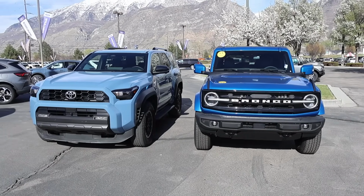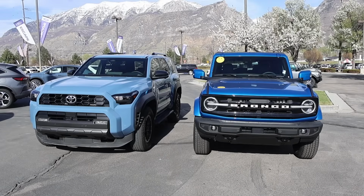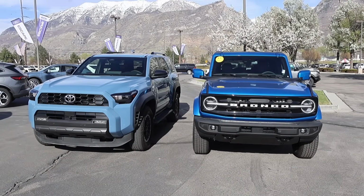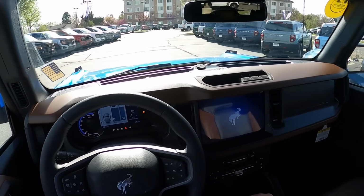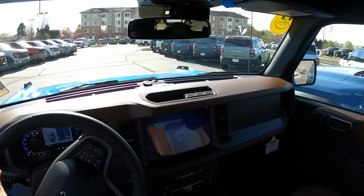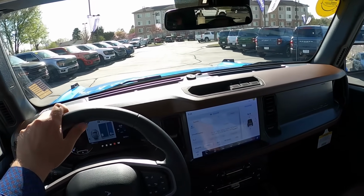Now the 4Runner's about $56K, whereas the Bronco's about $55K, so they're almost the same price. See which one drives the best. Okay, well, let's drive the Bronco first, and to all the haters, no, I was kidding, not haters. Tell the people, this will drive identical to a '25.